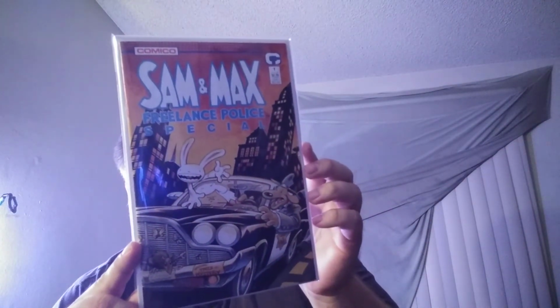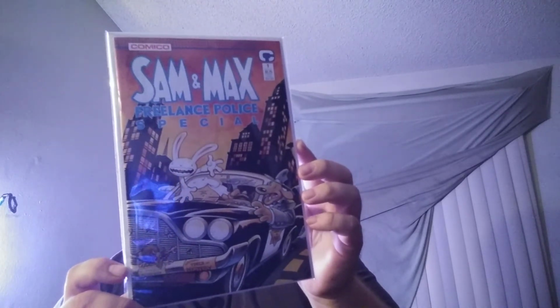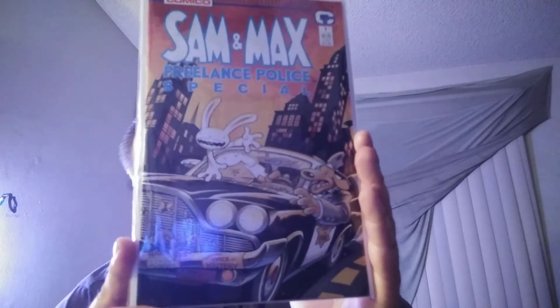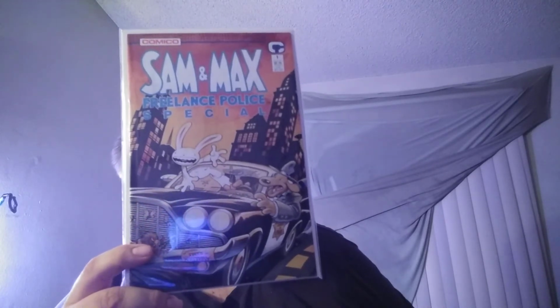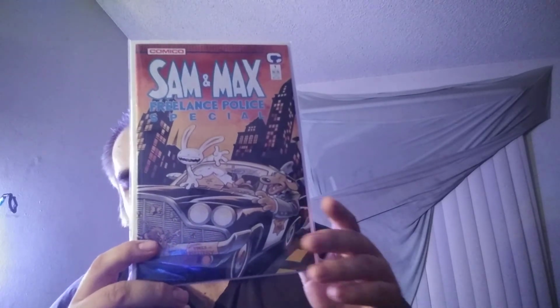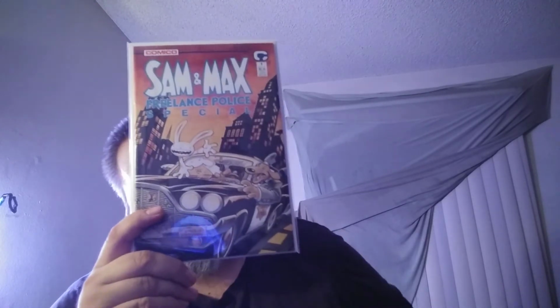This is from Komiko, 1989. Sam and Max Freelance Police Special #1. January of '89, Steve Purcell. It's a wraparound cover. Nice copy. Okay, I call it Komiko. I've heard other people call it another name, but anyhow, it's a great book. I'm glad to have it. I like these characters a lot. I always wanted something of them, and it doesn't seem like there's a lot of stuff without video games or just put out some really nice action figures from Boss Fight, I think. Yeah, I'm glad to have an early book.